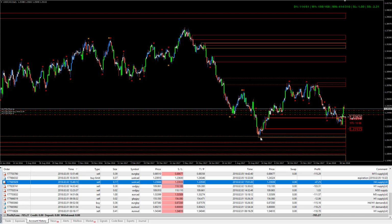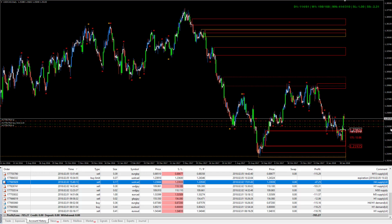It tested weekly demand. What does that mean? Well, that means that weekly demand is in charge. So weekly demand is driving price. So price came up to it. We managed to move above these highs. Price had a pullback in anticipation that it's going to continue moving higher. And so we're reacting at daily demand here.